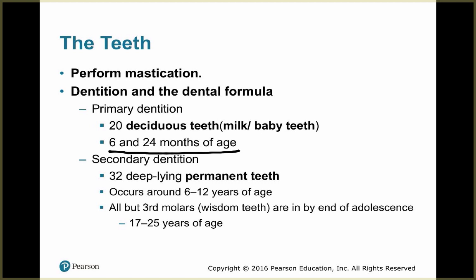Then you have secondary dentation. Basically on here, you have 32 permanent teeth, and they come out between the ages of 6 to 12 years, all but your third molars, which are wisdom teeth. Some people don't even have wisdom teeth. For instance, my son doesn't have a set of them. They're normally in by the end of adolescence, between 17 to 25, but sometimes the wisdom teeth can come out later, in your later 20s, early 30s, but most of the time it's between the ages of 17 to 25 years of age.